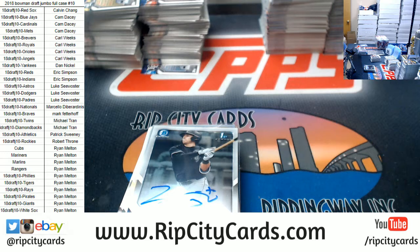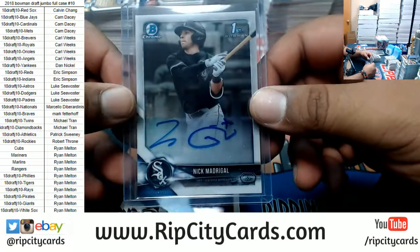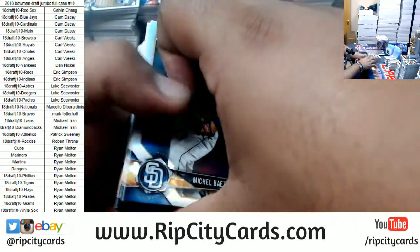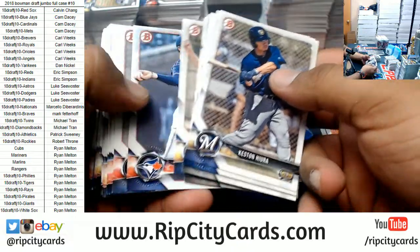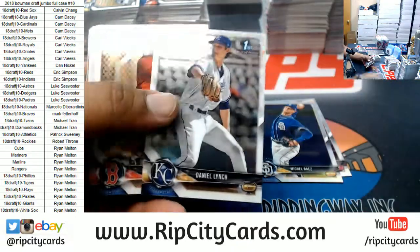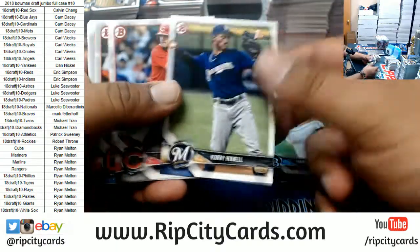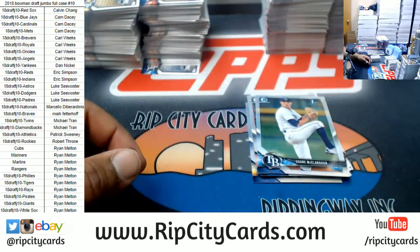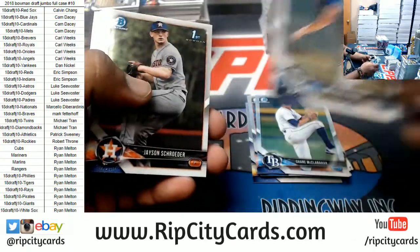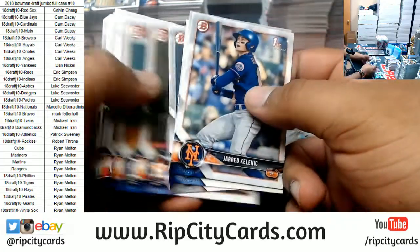I wrote a list down of names I should remember. And that's one of them. So there you go. A little base Madrigal action for the White Sox. Dude, a black Madrigal would look so sick. Or a super fracture at that. Are the supers still gold vinyl? Mariners insert. This is all paper. Got a random note. Paper, the chrome, Singer, Royals insert. More paper.